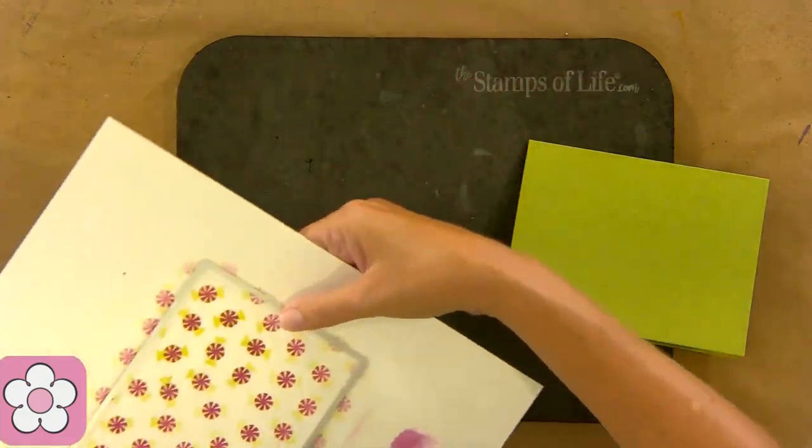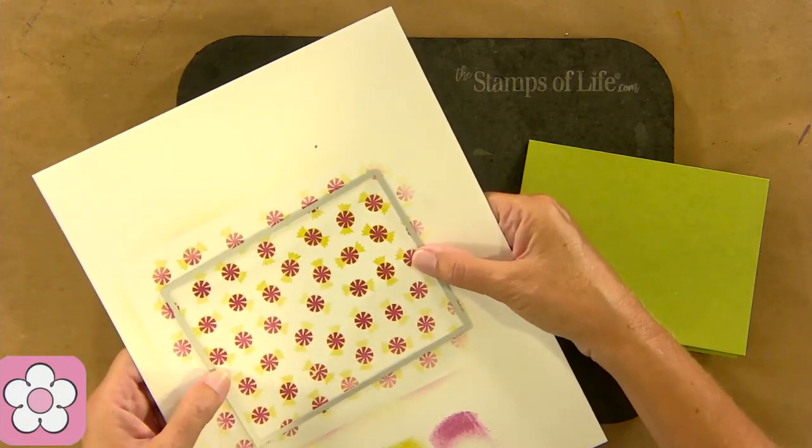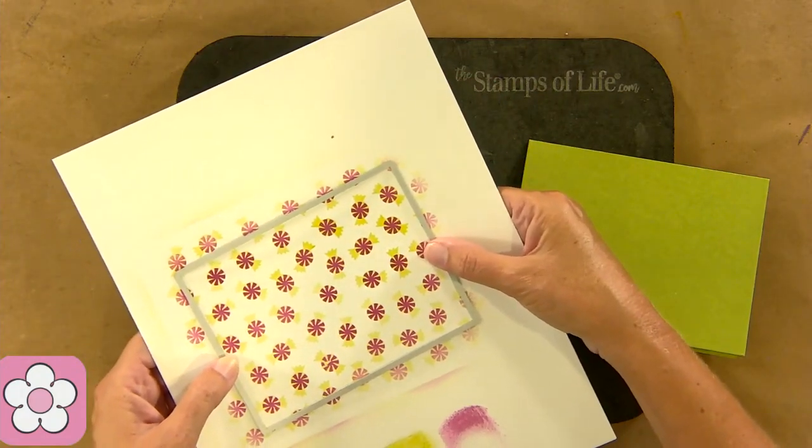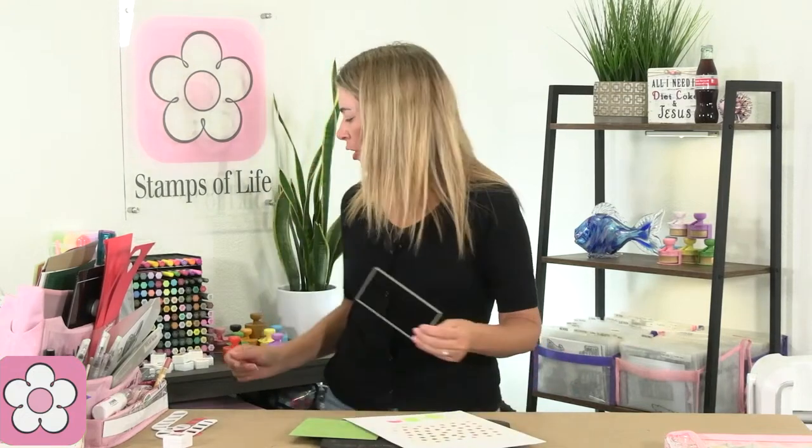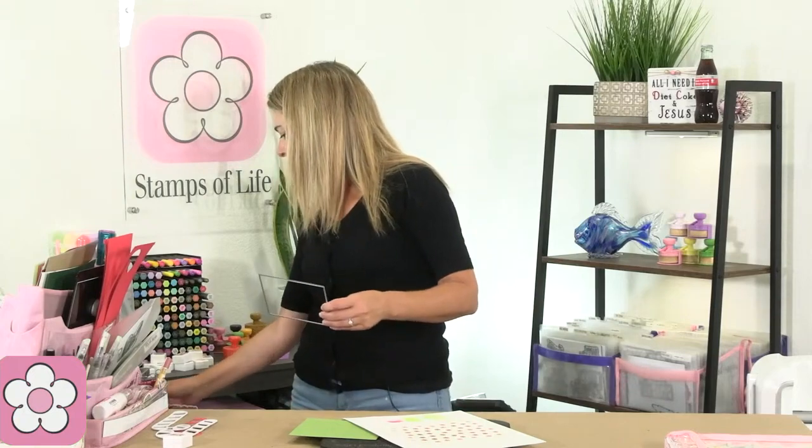Here's a question from Yvette. Do you have any card bases like the one you're using and the card front only? Do you know what that means? No. The reason being is it would be the same price to charge you. So it's kind of like you get the card front free, right? You don't have to use the card front.